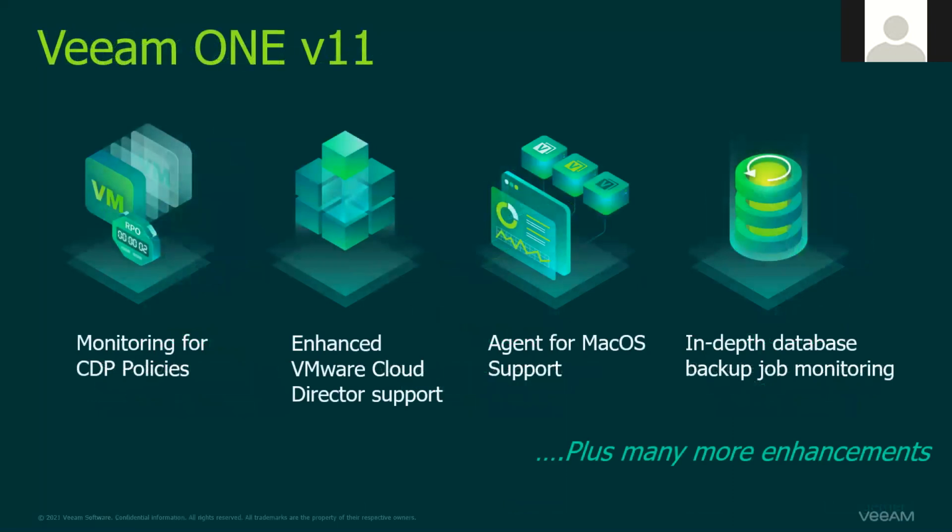So Veeam ONE version 11, I just want to talk about a couple of my favorite features here. Obviously, we have that CDP monitoring functionality. That is huge. If anybody's using CDP, no one should use CDP without an Orchestrator with it. It just builds such a powerful solution for your customers.